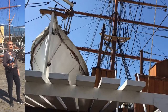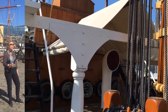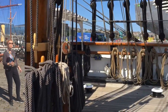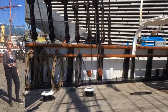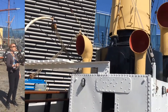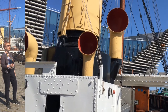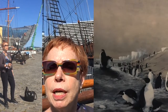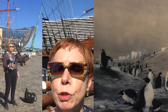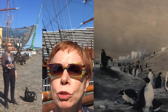It was built with 10 different kinds of wood, even though most ships were built of steel at that time, because wood was better able to bend and to be flexible under the pressure of the Arctic ice, Antarctic ice in this case. Scott set sail in 1901. The goal of the expedition was actually scientific. They went out to discover new animals. They were the first to find a colony of emperor penguins. They found all sorts of unknown sea animals.